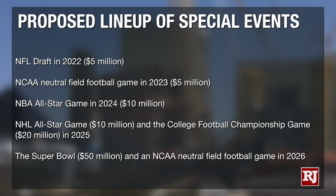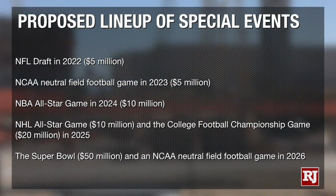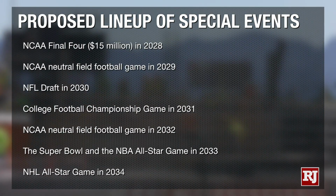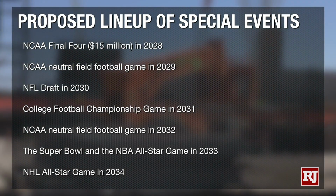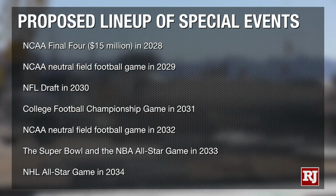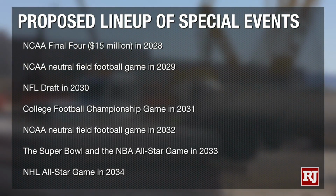2024 NHL All-Star Game. Now that would be, I do think, at the stadium, that is going to come, but that would probably be at the T-Mobile Arena. Right, that'd be presumably T-Mobile. And Super Bowl probably in 2026. Again, $50 million there. NCAA Final Four in 2028. Yes. NCAA neutral field football game in 2029, NFL draft in 2030, college football championship game in 2031, Super Bowl and an NBA All-Star game in 2033.